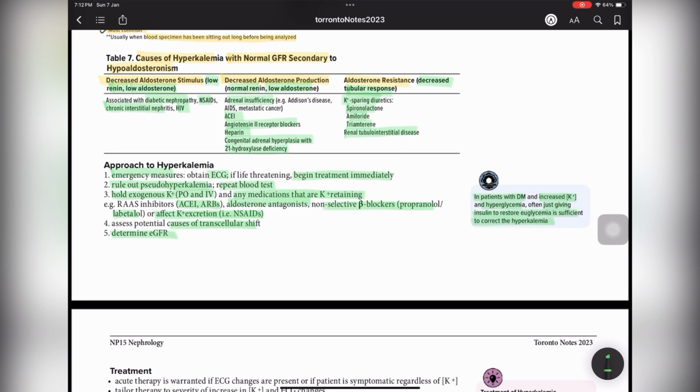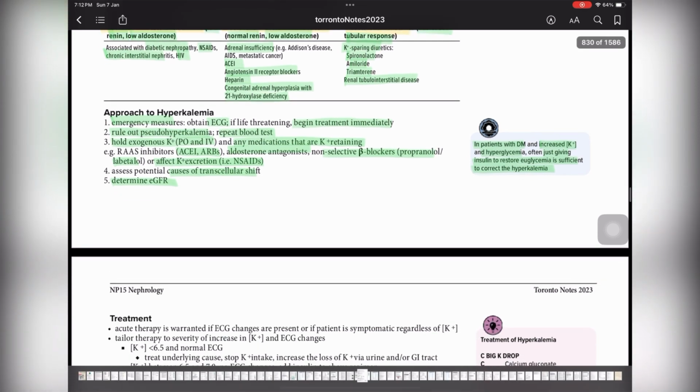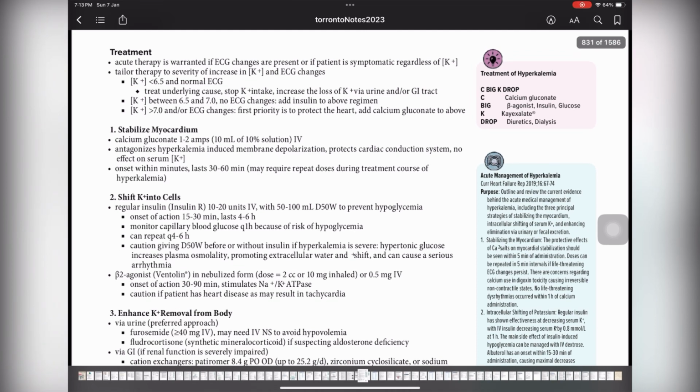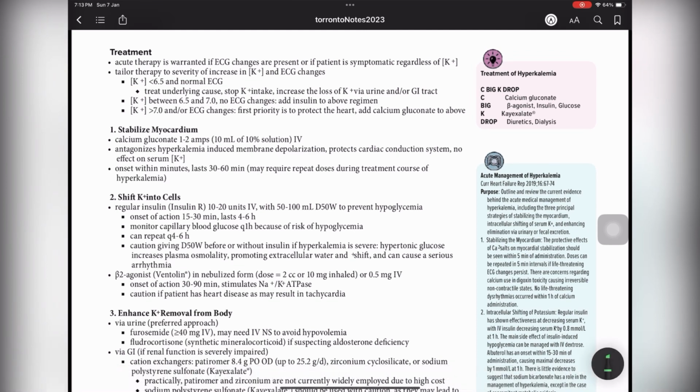In a patient with diabetes, increased potassium and hyperglycemia, just give insulin to treat hyperkalemia. We know in diabetic ketoacidosis we give insulin, which helps lower the potassium because it shifts the potassium to intracellular cells. So insulin is helpful in hyperkalemia.